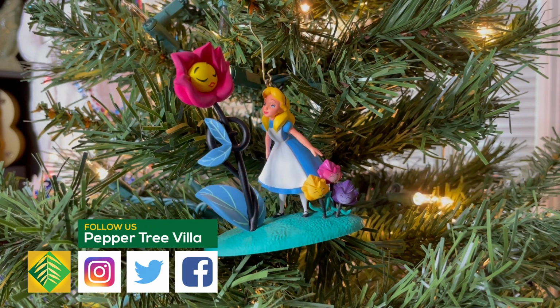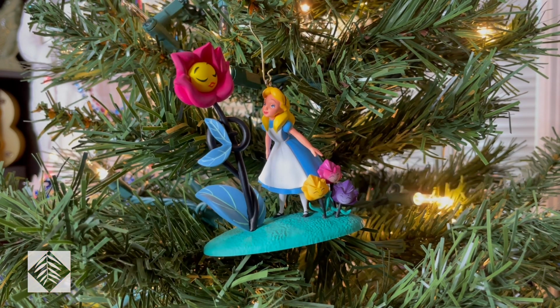This Alice in Wonderland ornament wasn't on my original wish list, but when I went into the store during Ornament Premiere weekend, I saw it and I fell in love with it. The use of color and Alice's expression, it just reminds me so much of the movie, as well as one of my favorite rides at Disneyland.